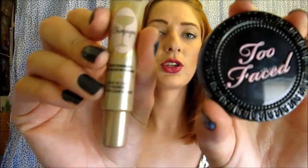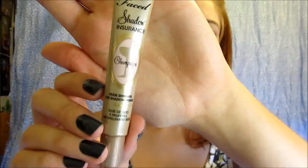Actually, no, I lied. This one, the Devil's Food Cake, I bought at Target because it was on clearance for like $1.48. So that was why I bought that, then decided I really liked that product. So then from that same Planet Beauty place, I got two Too Faced products. The first one, I got a hair in my mouth, that's attractive, is the Shadow Insurance in Champagne.